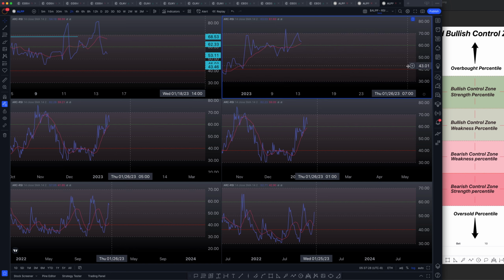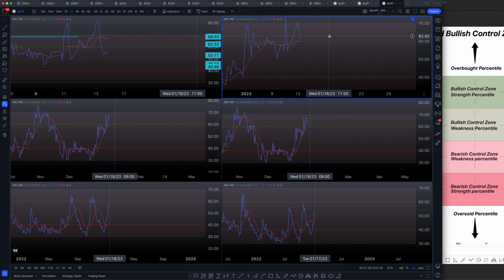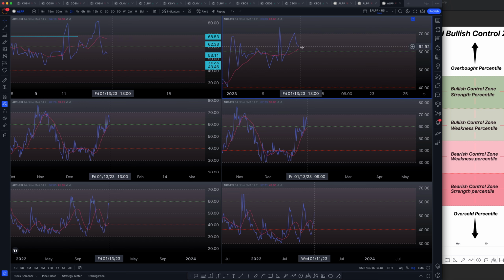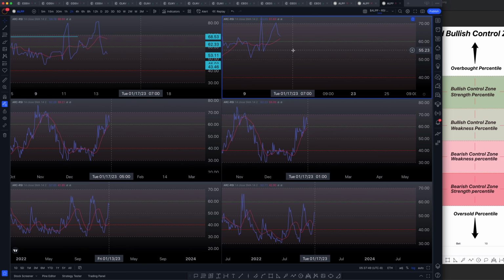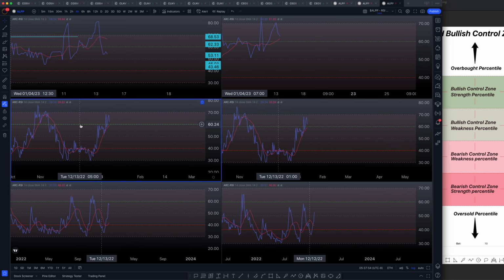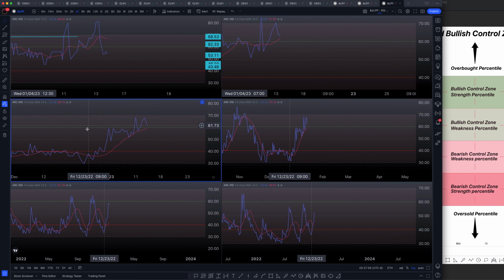Now the bi-hourly is showing that we may potentially be facing a limited downside before a recovery. The danger here is that as soon as we do reach the 14-day moving average right down here at about that 61%, we are in danger of getting pulled right into the prior zone, which would be the bull weakness percentile.